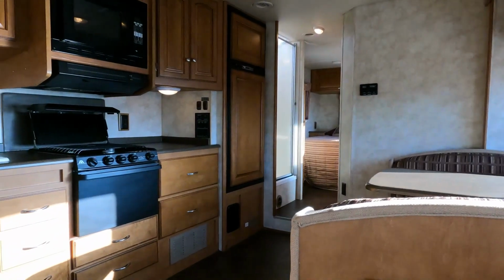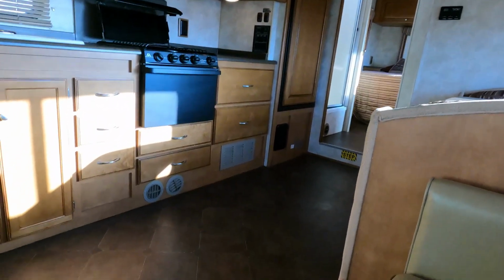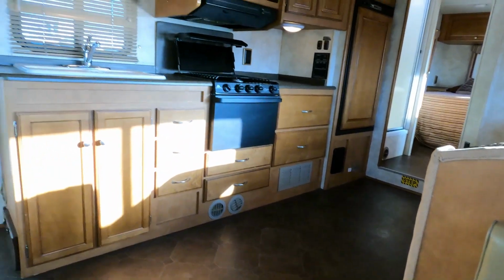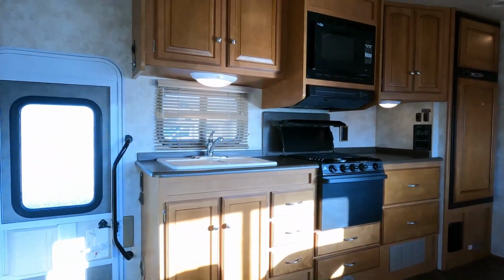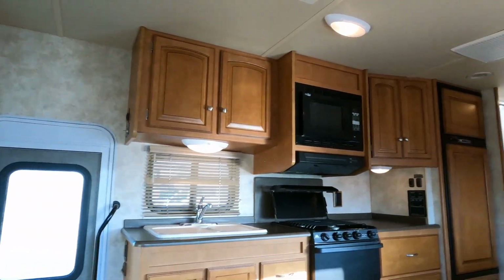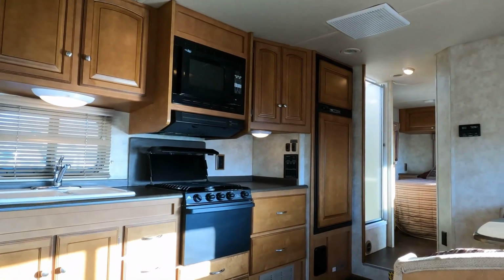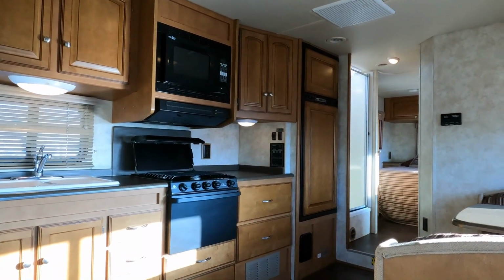Everything looks original. I don't see anything been modified or changed. I thought the floor had been, but I did some research, and that is the factory floor. Got the LED lights in here. It's a clean motorhome, guys, and it's a great deal for 15 grand under book.